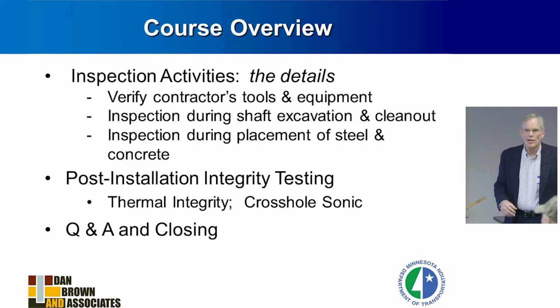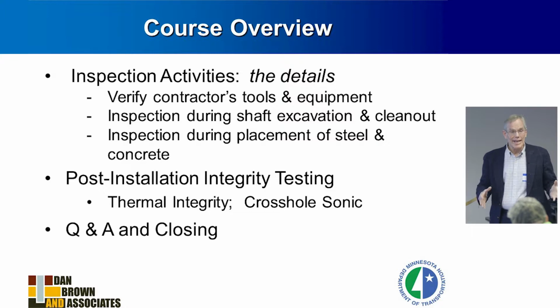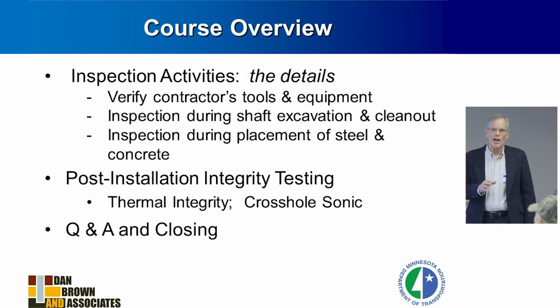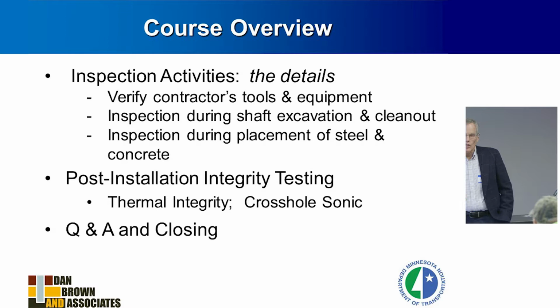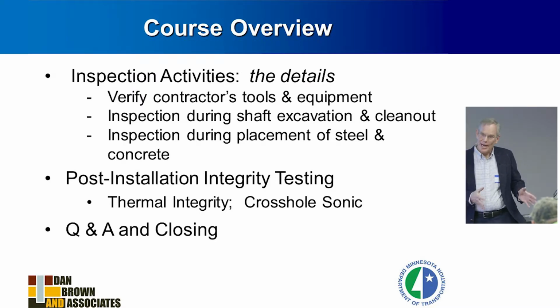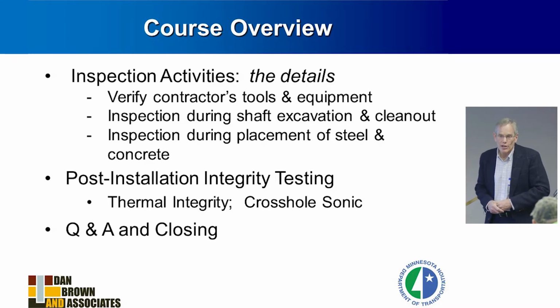And then we'll talk about going out and verifying and measuring and inspecting the contractor's equipment and the tools. We'll talk about what are the things you need to look for when the shaft is actually being excavated and when we do the final clean out before we put in the steel and the concrete. And then what are the items that you need to be aware of and inspecting when they're placing the reinforcing cage and the concrete. And then a real area that's become just more and more important after the shaft is built. What kinds of measurements and tests can we do to make sure that what's in the ground is what the design engineer, so what Paul intended when he designed that, he did all the calculations and came up with the plans and the drawings for the foundations.